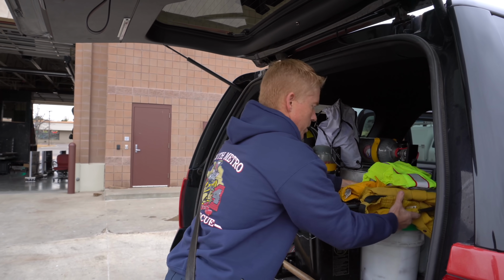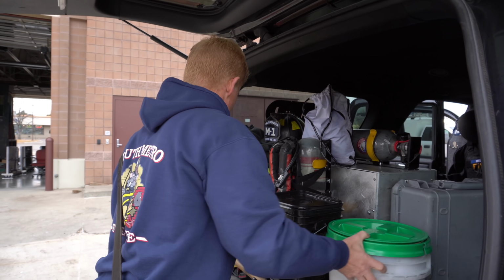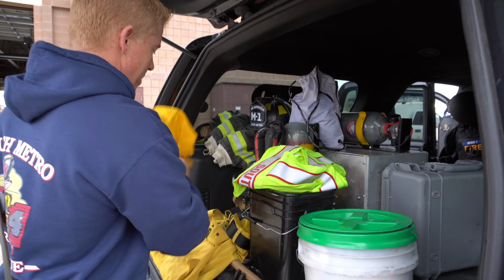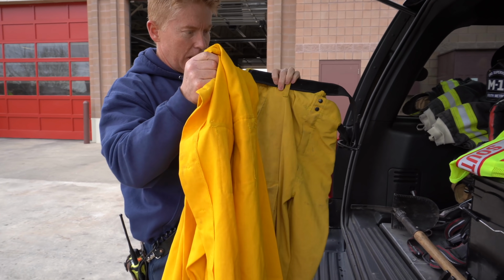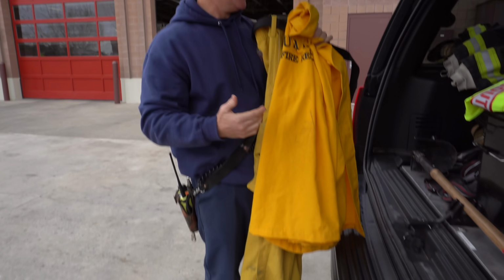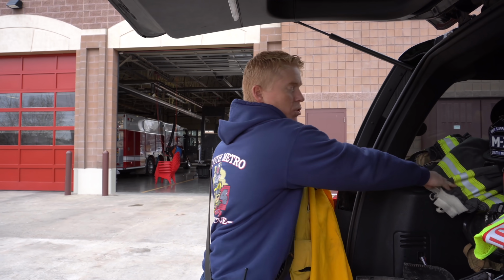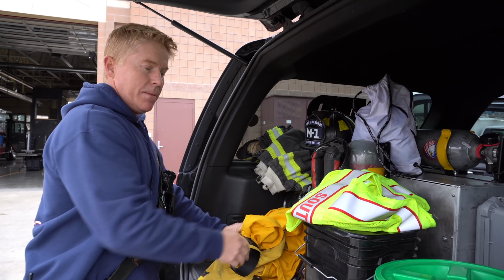Let's go into some of the other things we have back here on Med 1. We have some wildland firefighting equipment, some PPE. Probably didn't touch on that. This is the kind of gear that we wear if there's a brush fire or a wildland fire, as opposed to the gear that we have up here, which is structural firefighting gear. So different gear for different types of fires.